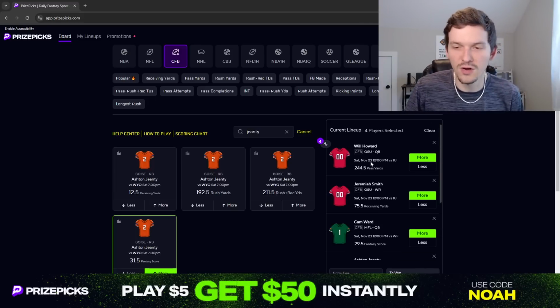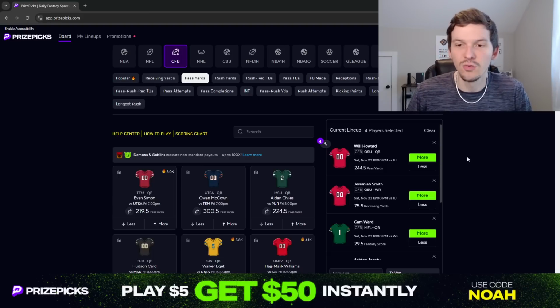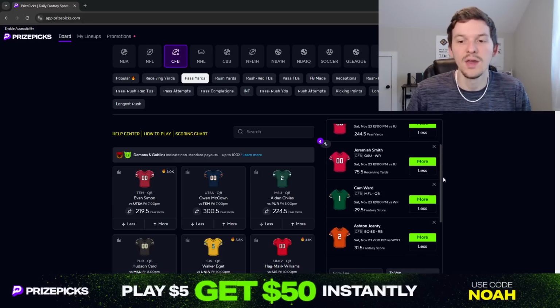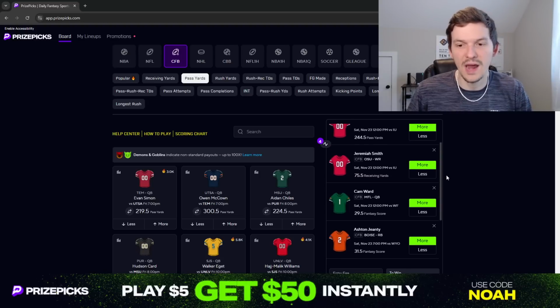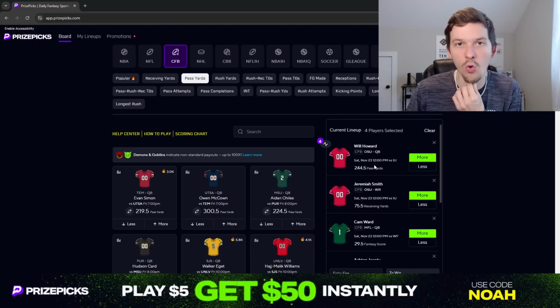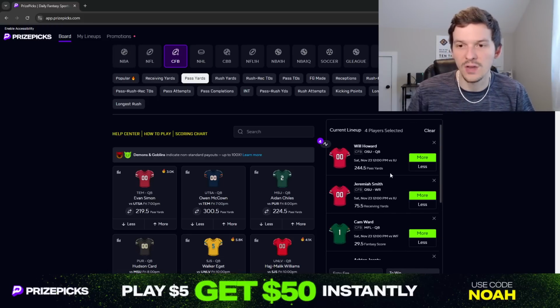So this is what we're going to roll with, guys, as our 4 props for the college football slate on Saturday. We're going to do a correlated stack of Will Howard over 244.5 pass yards and pair that with Jeremiah Smith over 75.5 receiving yards. Then we're going to take Cam Ward for more than 29.5 fantasy score and Ashton GT for more than 31.5 fantasy score. These 2 props at the top here are correlated, and we're still getting a 10x payout even though we have 2 picks that are correlated together.